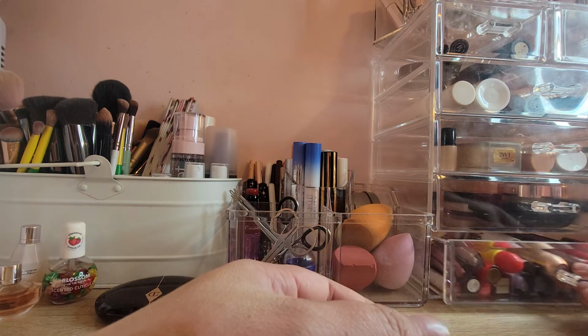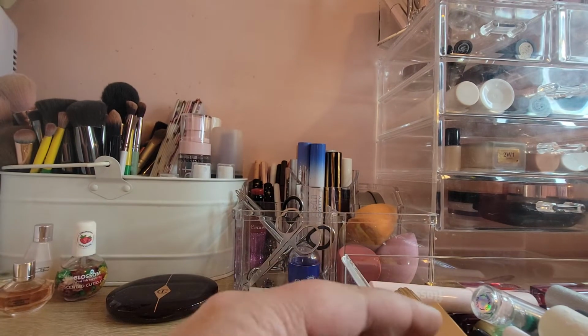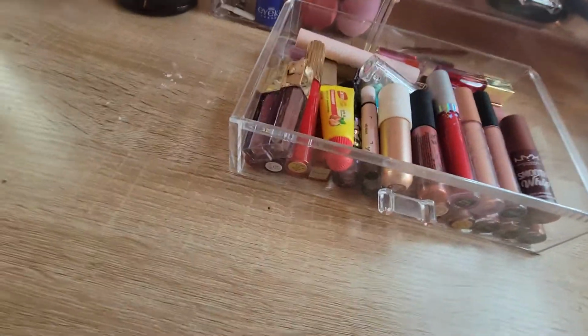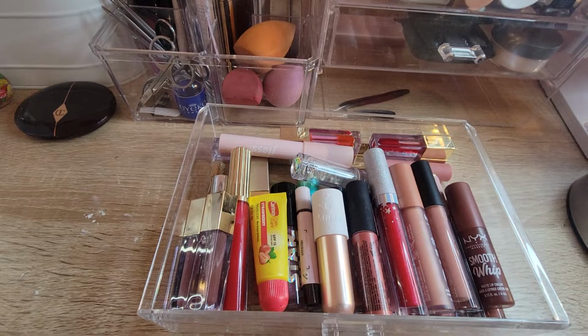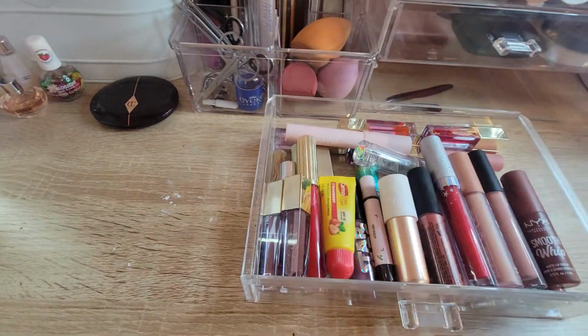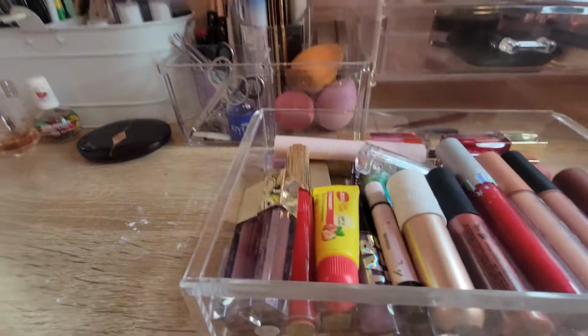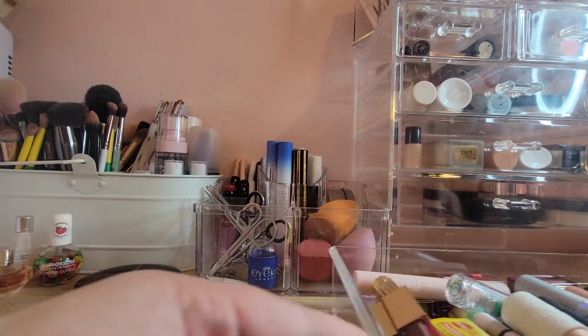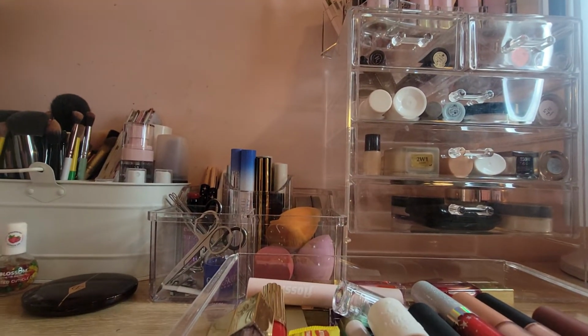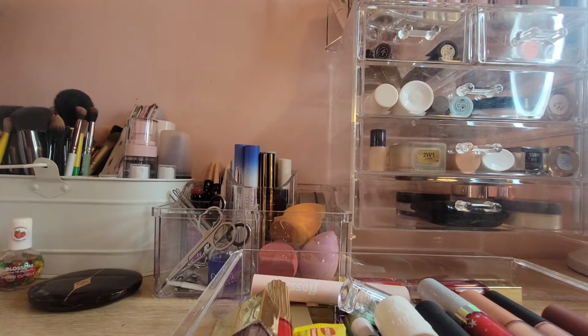Okay, and then here are my lip products. This is not my lipsticks, but this is my little lip glosses and a few lip balms. We'll go through my lipsticks in a minute. So I'll just go through and see if we really want to keep them.